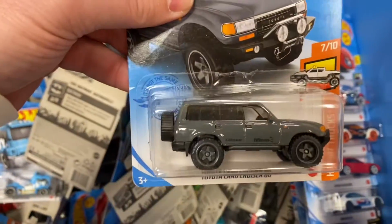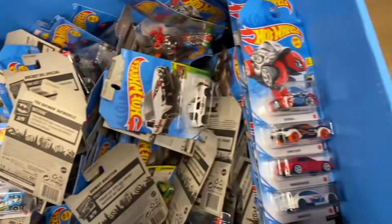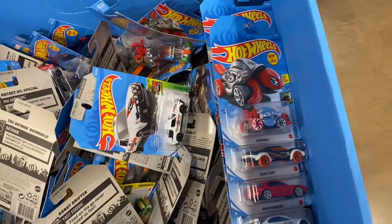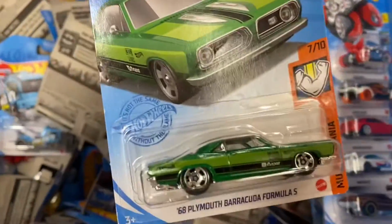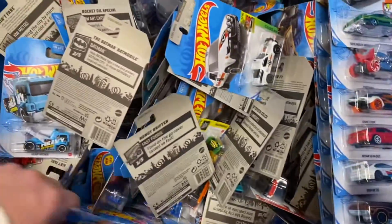If you're just joining or skipping around, we are at a Kroger Marketplace in Shreveport, Louisiana. These will be peg hunts from that area, and this was in February of 2022.